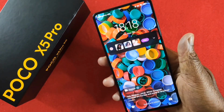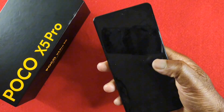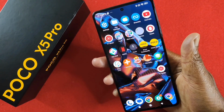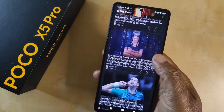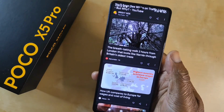Let's now put the fingerprint to the test. Here we go. Look at that. That was quick. Try that again. There. There you have it. Pretty quick. In addition, you also have the Google Feed, meaning you can keep on top of any sports, tech, entertainment, etc.